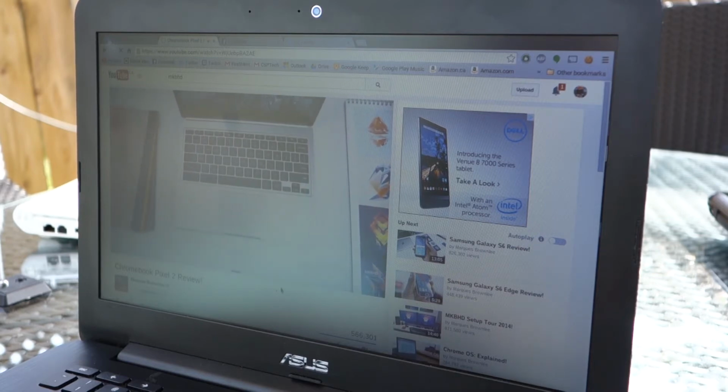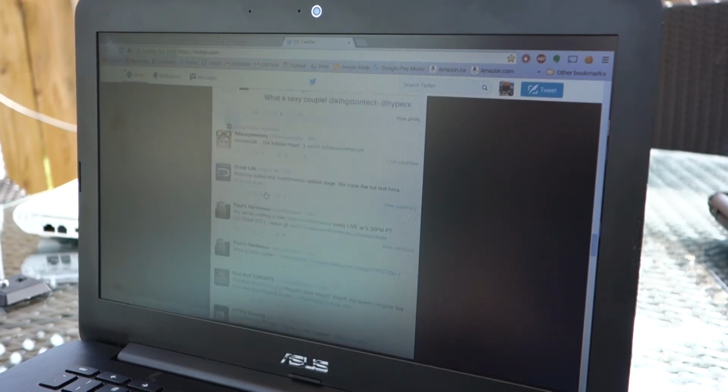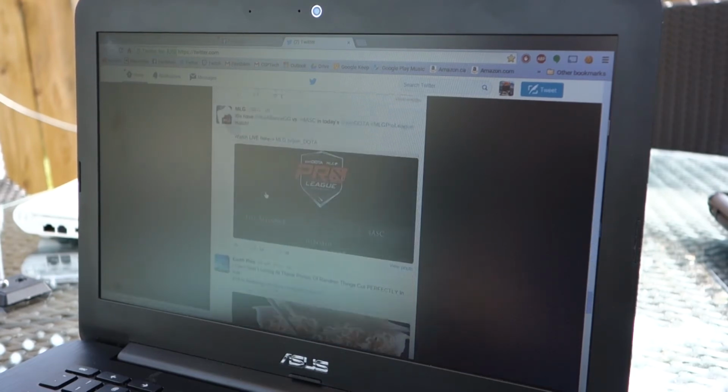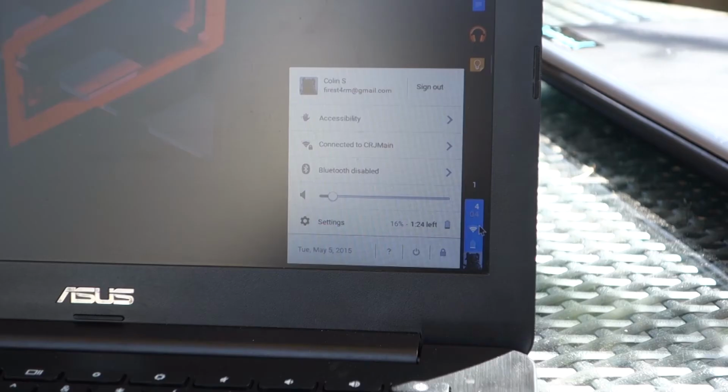On a light usage day when I'm not connected to the internet, I'll get about 12 or 13 hours of use, but on an average day with internet, I'm looking at anywhere between 8 and 11 hours of use, which is amazing. I've never had a laptop that warns me about having 15% battery left with an estimated time of over an hour before it dies.